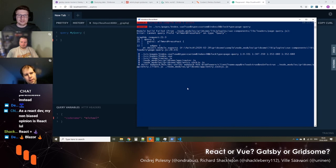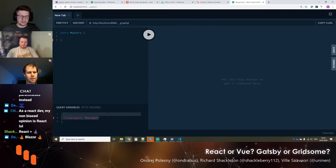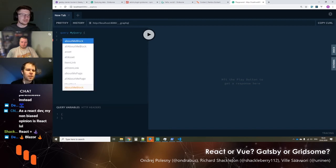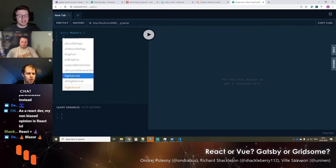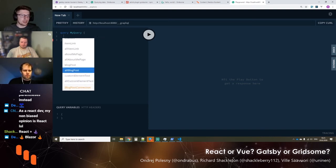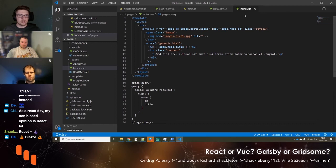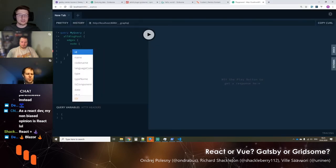So this Query Explorer is one of the things I don't like in Gridsome because again this is not as good as the one in other tools. But still, it lets me browse through everything that I have available when I click Control Space. So it's like IntelliSense, and it lets me find what I'm looking for. So I'm looking for all blog posts, and I can just see what I have available here, right? So I'm looking for edges, node, and I'm looking for data for the main page. So for the index.